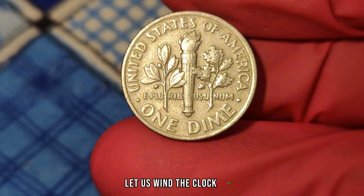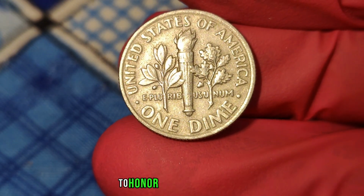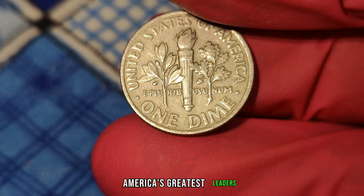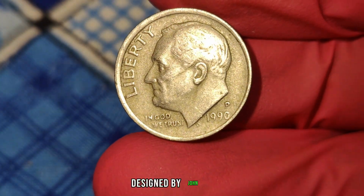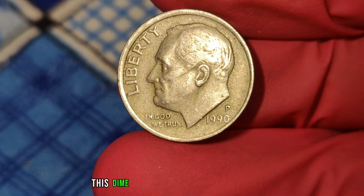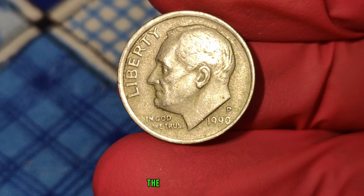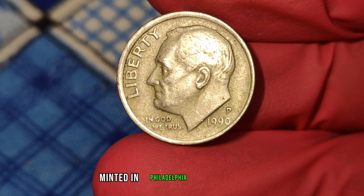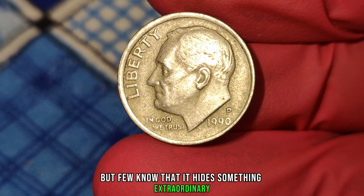Let us wind the clock back. The Roosevelt dime was introduced in 1946 to honor the legacy of one of America's greatest leaders, President Franklin D. Roosevelt. Designed by John R. Sinnock, this dime became more than just currency, it became a piece of national pride. The 1990 version, minted in Philadelphia, continues that legacy, but few know that it hides something extraordinary.